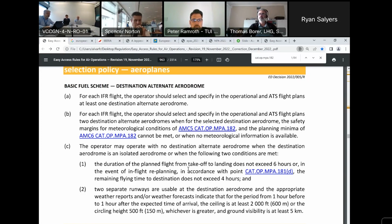And then we are talking about Charlie 2. Two separate runways are usable at the destination aerodrome, and the appropriate weather, 1 hour before to 1 hour after, says that the ceiling is 2,000 feet or the circling height plus 500 feet, whichever is greater, and the ground visibility 500. I think here, where it says circling height 500 feet, we may have an editorial mistake as well. So what do you think, Francesco? I think we need to take a look at it after.